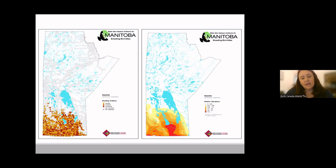And then the second map here is the relative abundance. So on the left, you see everywhere bobolinks were seen. But then on the right, you see where the most bobolinks were seen. And you can tell that if you want to hedge your bets and have the highest chance of seeing a bobolink, you would kind of go to the southern interlake region, sort of right between Lake Manitoba and Lake Winnipeg.